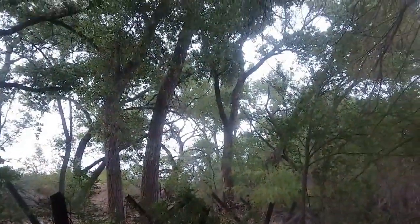These cottonwood trees are amazing. That tree there has got to be over 100 feet tall.